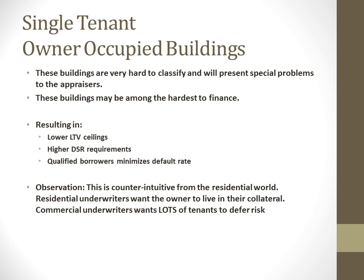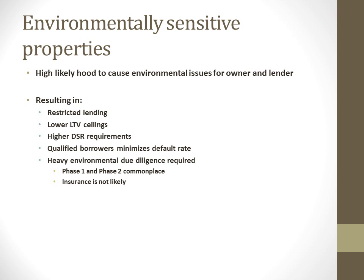Talking about single tenant owner occupied buildings, these buildings are very hard to classify. This would be, for instance, a laundromat. This could be a daycare center. These are all single tenant. There's only one tenant and they're owner users, and they are among the hardest to finance. When you get a term sheet back on these, you'll find that the terms are not very favorable. However, there are loan products available for them, but these are terrible types of buildings to go out and sell to investors.